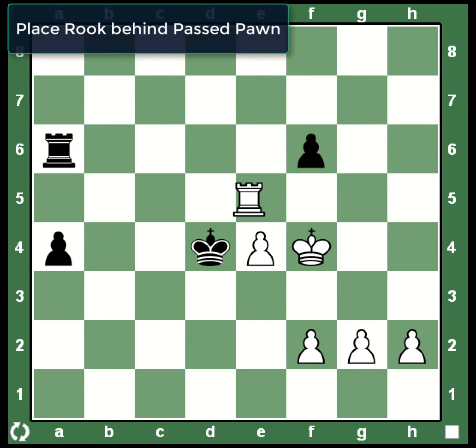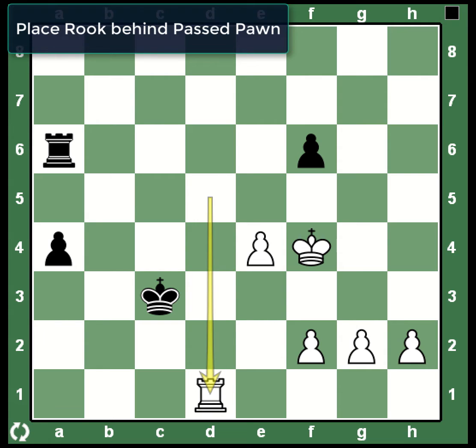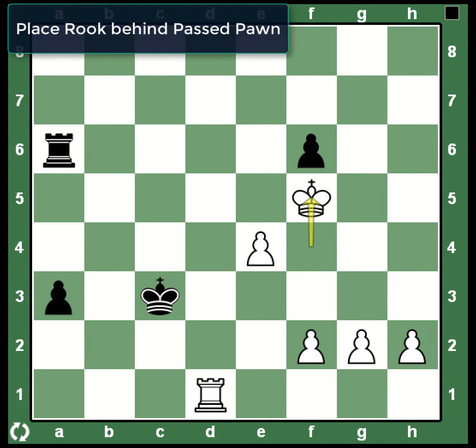Now white checks the king on d5, and then king c3 by black. Now rook d1, white is now trying to protect the promoting squares. a3 by black, king f5 by white, a2. Now black pawn on a2 will attempt to do a pawn promotion, and black's rook is very powerful behind the passed pawn.